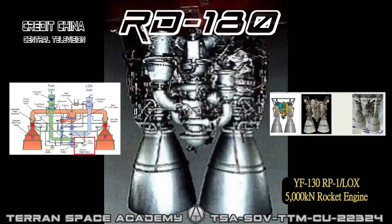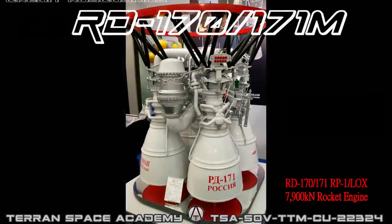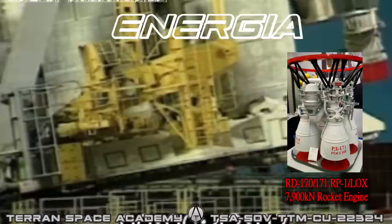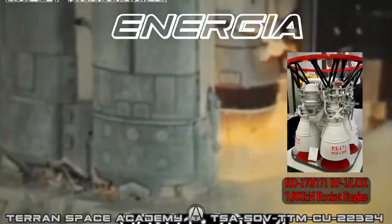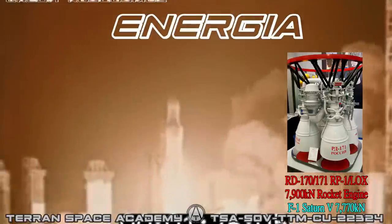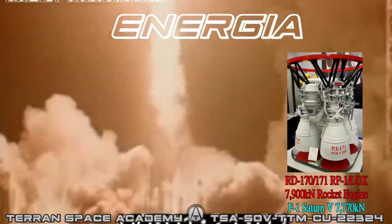The RD-180 was derived from the RD-170 and its successor, the RD-171M. This was the king of RP-1 rocket engines, and indeed the most powerful rocket engine ever flown. The RD-171M flew on the former Soviet Union's Energia rocket system. The RD-171M had four combustion chambers and four nozzles, but again, just one turbopump. This engine was more powerful and much more efficient than the F-1 RP-1 fueled engine that powered the Saturn V to the moon for the United States. But it came too late to help the Soviet Union compete.